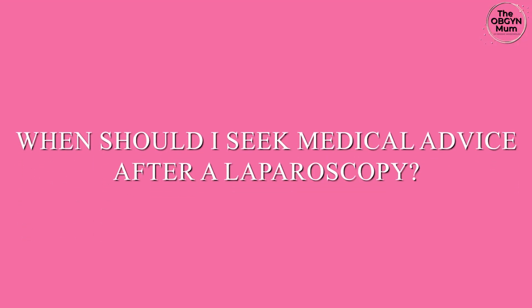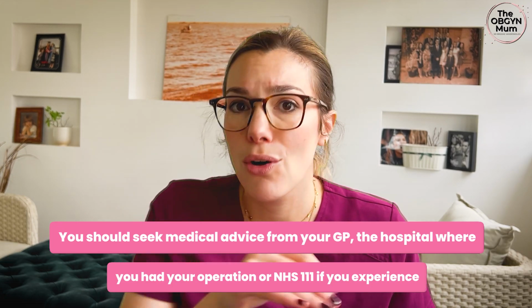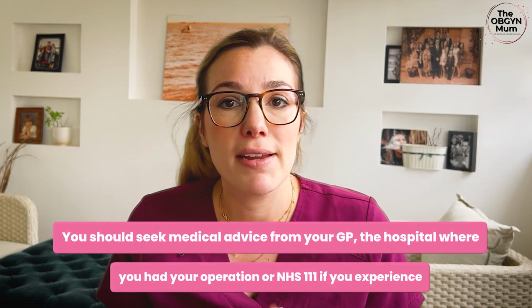So when should you seek medical advice after a laparoscopy? Well, most women will recover very well from a laparoscopy, but complications can occur and we should always be on the lookout for these. You should seek medical advice from your GP, the hospital where you had your operation, or if you're in the UK, by calling NHS 111 if you experience any of the following.